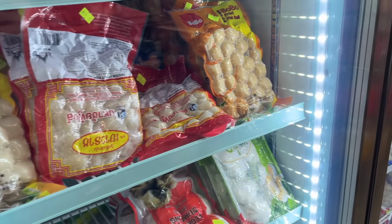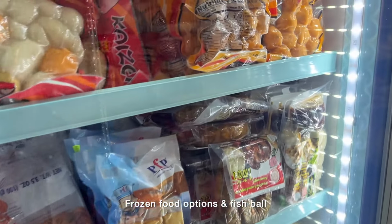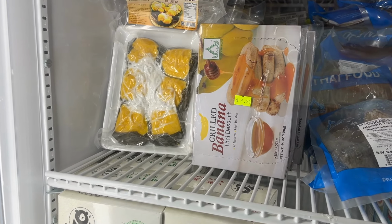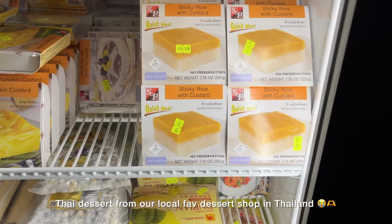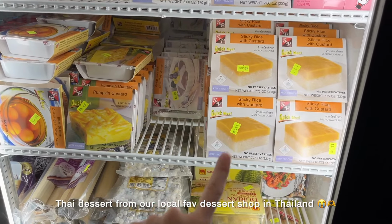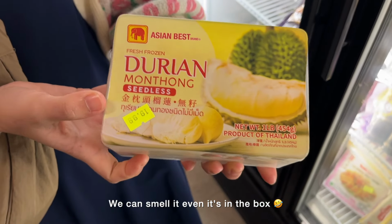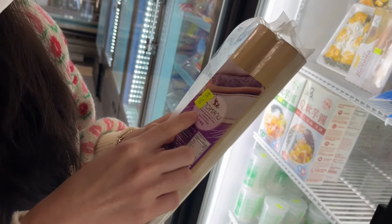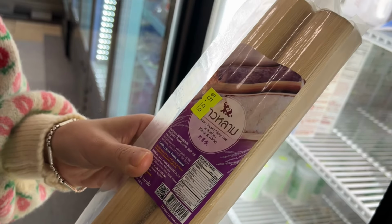Some frozen food options, also fish ball. The Thai banana one. Oh, khanom tang. They have so many though. They have S&P. They have durian. Frozen durian. Wow. This is authentic Thai too. Sweet sticky rice in bamboo.